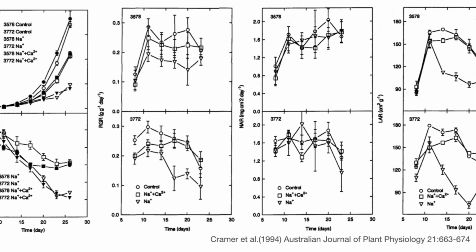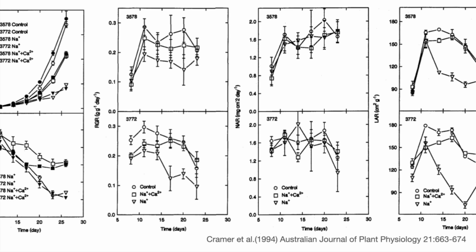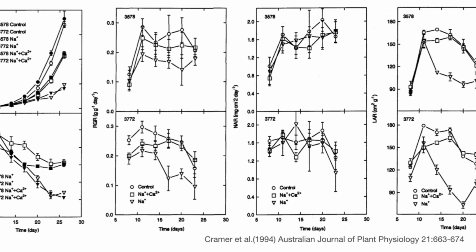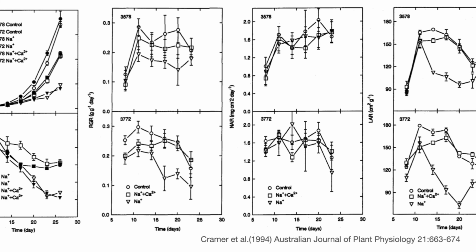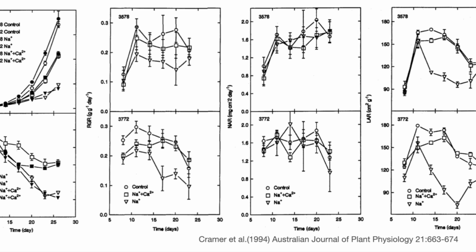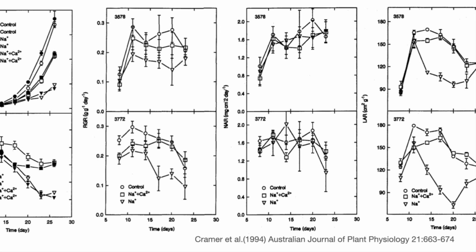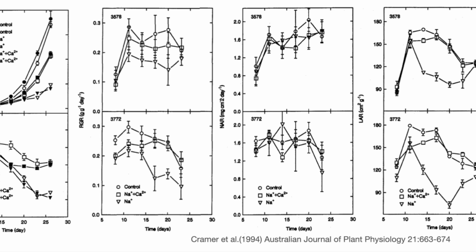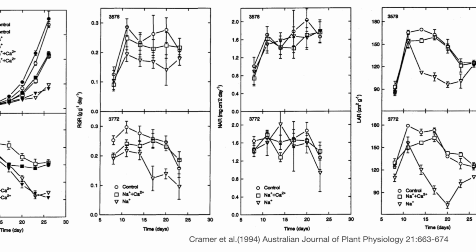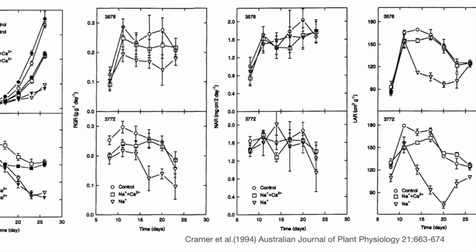If we look at the net assimilation rate figures, we see that all the error bars are overlapping and they're relatively flat, meaning that the net assimilation rate was unaffected by the salt treatment, similar to the photosynthetic measurements that were done in the short-term experiments, and confirming that the changes in the relative growth were largely due to the impact on the leaf area ratio, or the leafiness of the plant.